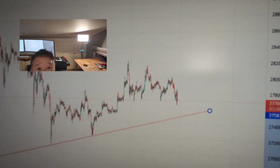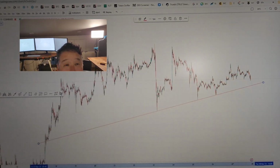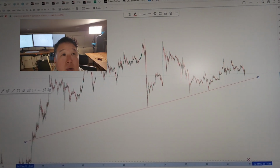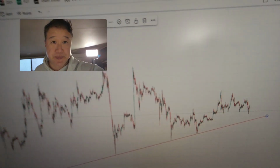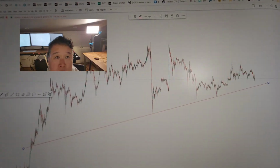But this one, the next one after that, this one is big enough. It's bigger and it's taken longer. So it's safe to say that whales have been dumping right in this range. Well, what price range would that be? That would be right here, $29,000.